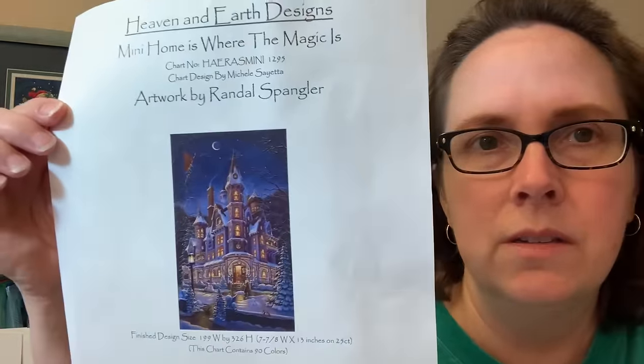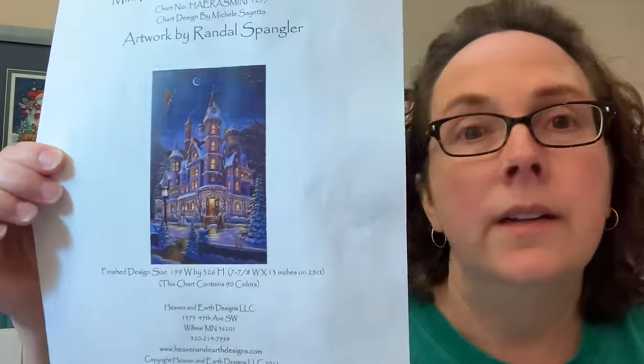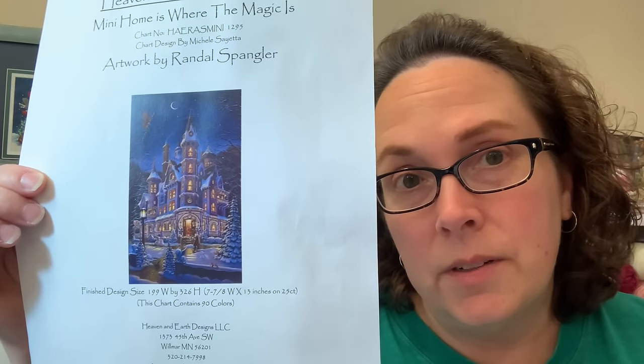So anyway, next one. I also don't think I got any progress this year, but it was in my app. So I think I worked on this last year. What I show you here might actually be the same thing as I showed in my last WIP Parade video last year. But this is Mini Home is Where the Magic Is from Randall Spangler. It's a mini one, so there's good chance or hope of me getting this one done in my lifetime.